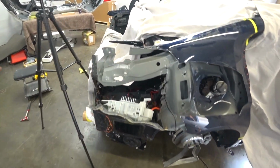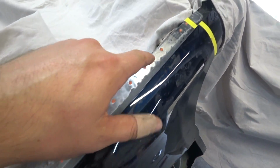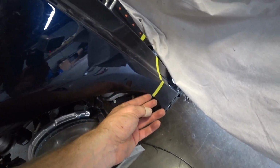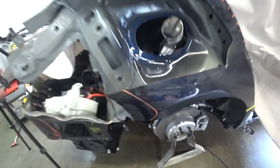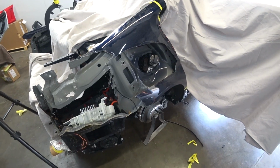Okay, so I cleaned everything off, so this is where I'm going to drill or grind all my holes. And cut here, then cut this lip, and the quarter panel should just come off nice and easy. So let's start drilling.